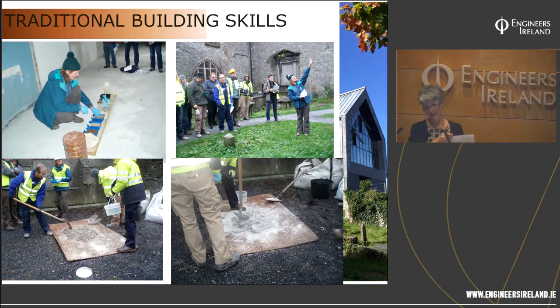So just the last couple of slides, traditional building skills. It was always the intention to promote conservation training as part of this project. And as luck would have it, a small grant came our way just before the main project began. In 2014, the Department of Arts, Heritage and Gaeltacht picked Kilkenny as a pilot local authority to run some training. So at a very modest sum, we organised some training.